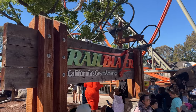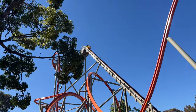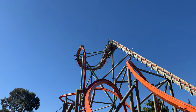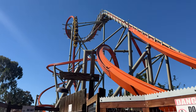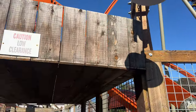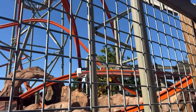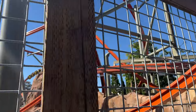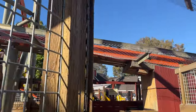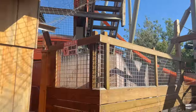Looking like we might make our first ride of the day here at CGA. Railblazer, the RMC Raptor. There it goes. Scratch that. We're gonna divert to Demon.